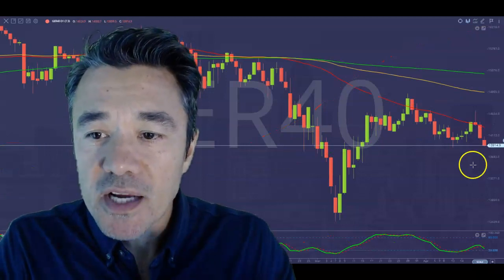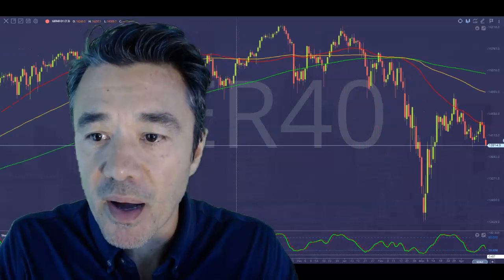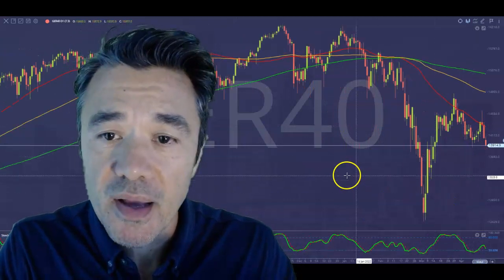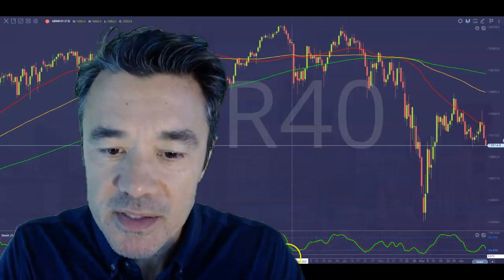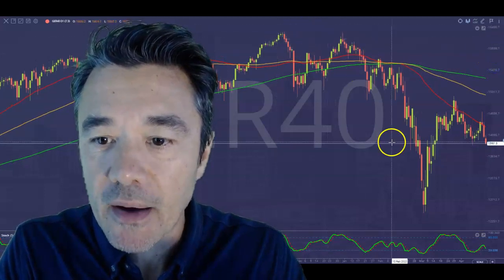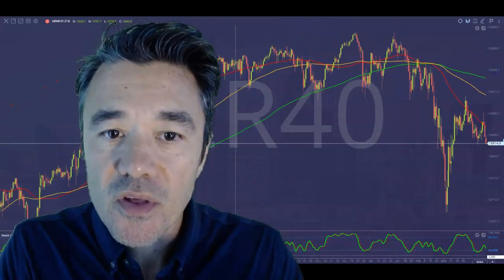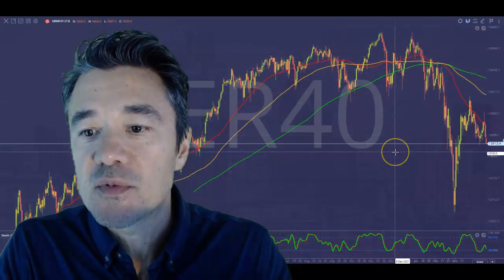Well, the Germany 40 actually held up quite well compared to the US stock markets. I do have a negative bias on this, and I'm quite surprised at how well it is holding up. There is no pattern, no clear trend for me to give you. I could argue that that's a double top up there, but that's pretty much all played out anyway, more than hitting its target. So there isn't any sort of head and shoulders pattern or anything else, but we do clearly seem to be in a bear trend.